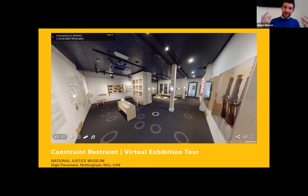All of our exhibitions are scanned in 3D and put live on our website. Typically, we're in the middle of a website redevelopment at the moment, so I didn't want to give you a broken link. So this is how it looks on the V21 website. V21 are our partners who come and scan the exhibitions for us. They're based in Derby, but they work all over the country. We'd recommend them if you wanted to do any similar work.